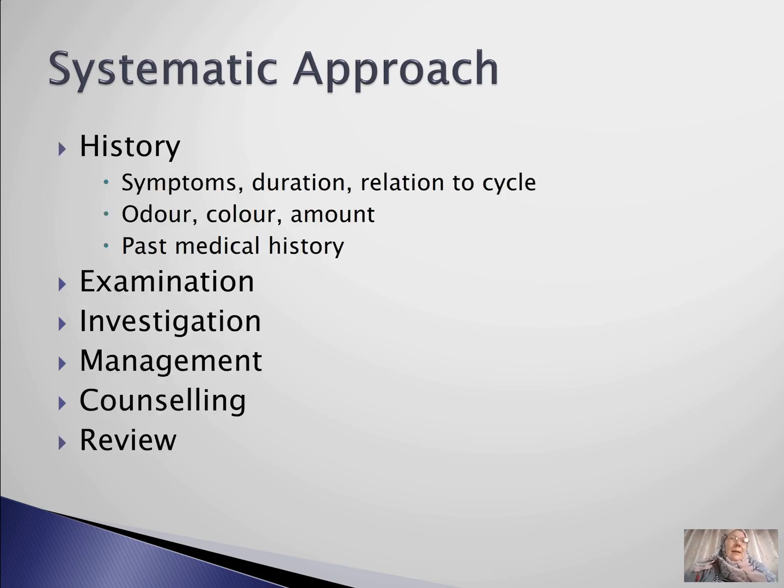So history includes, of course, symptoms, duration, the relation to the cycle. So you have to know LMP and regularity of cycle, as well as contraceptive history. Odor, color, and amount of discharge can be helpful. You have to know the past medical history, and if this problem occurs for the first time or is a recurrent problem, and if so, what other treatments have been tried prior to attending the doctor now, because you will find that a number of women might have tried over-the-counter treatments that were delivered to them by the pharmacist.